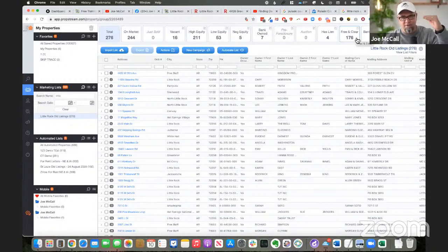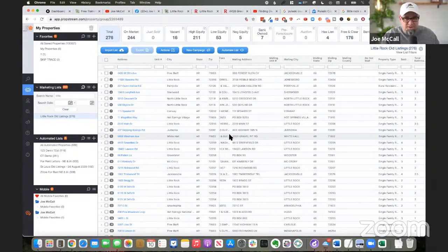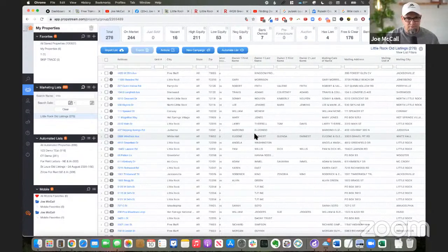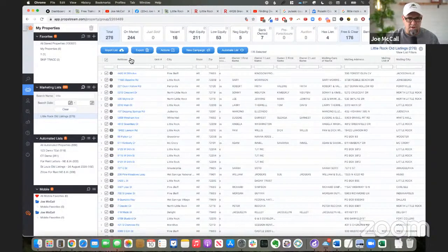So I give them their full price, 0 down, 0 interest, principal only payments of half the rent. All right. The cool thing is these guys, they want to sell their house. That's why it's listed for sale. Is that cool? So you can now take this list and export it. You could say, all right, give me just the free and clear ones. Select it and export it. And now do whatever you want. You can upload it to your mailing company. You can upload it to Freedomsoft.